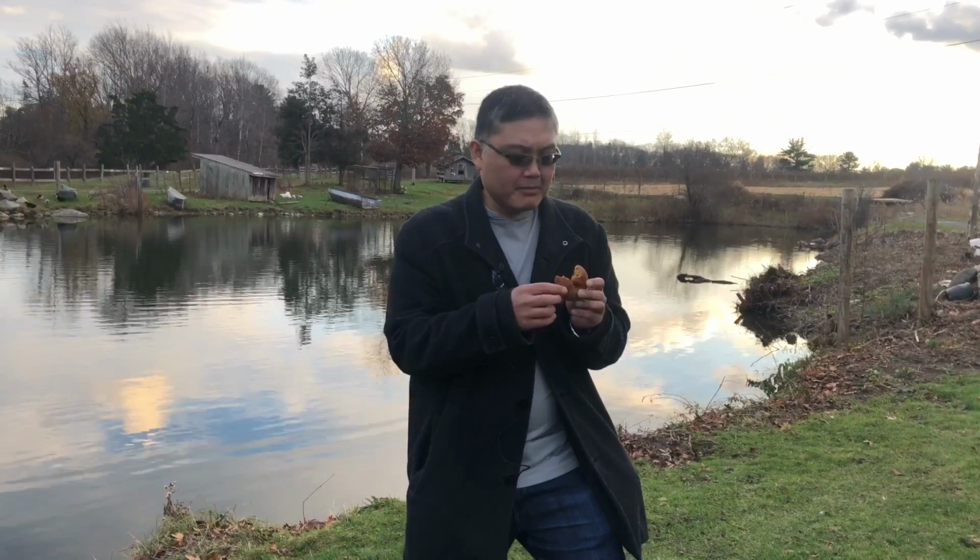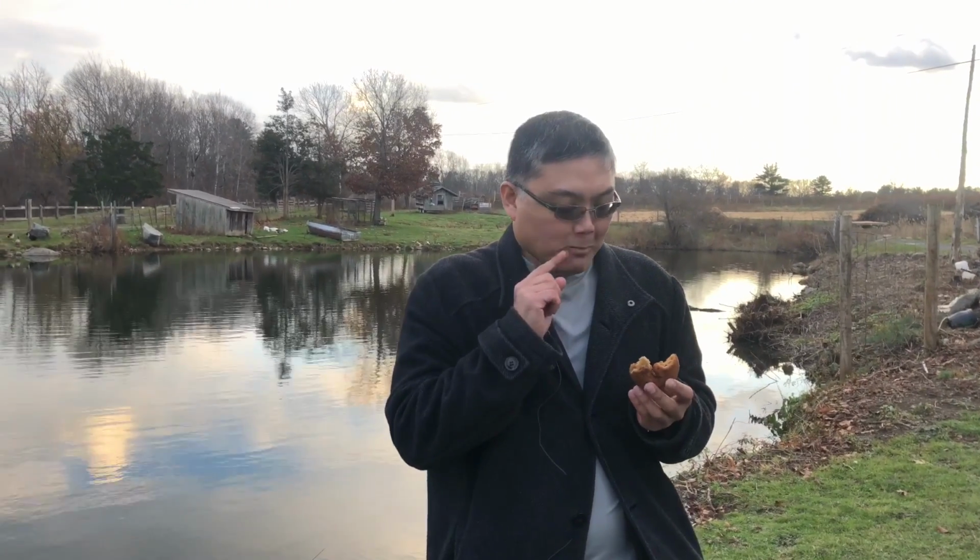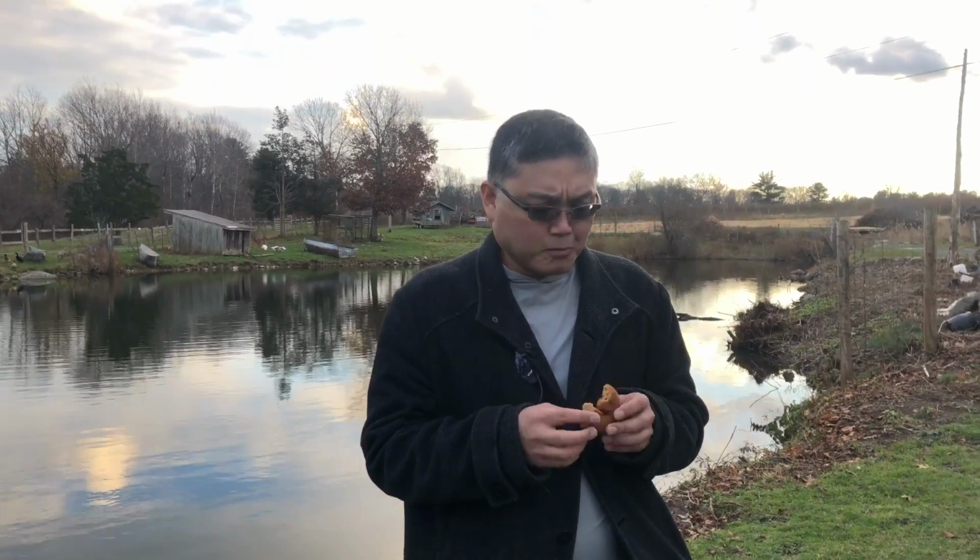Super crispy on the outside, but it's not very greasy. And the donuts are so light that you could just devour one in a bite and you won't even feel it at all. Extremely dangerous.